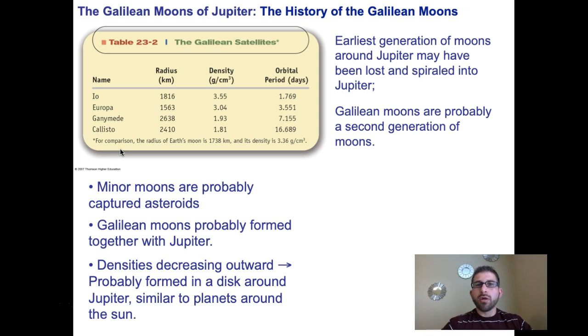So an overall summary here of the Galilean satellites in one image. Take a moment, pause the video, and look over the table 23.2.